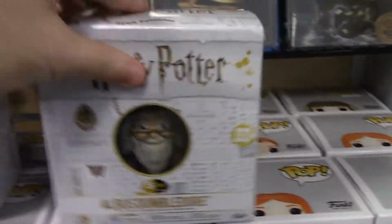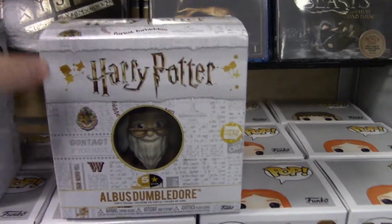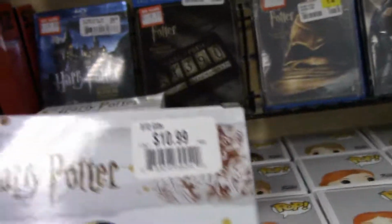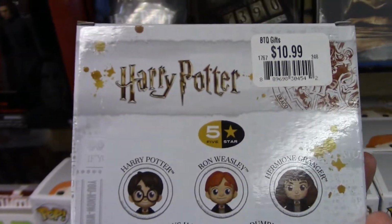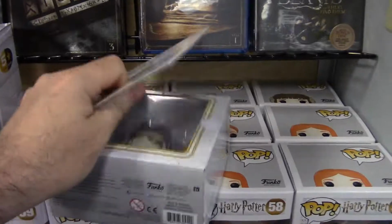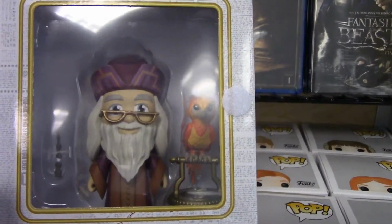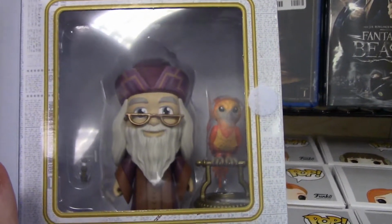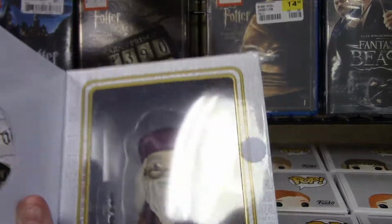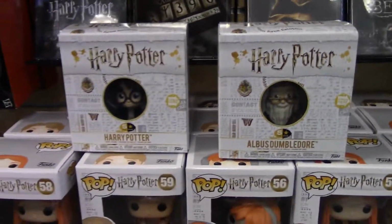I know that they have the Harry Potter versions of these, and I believe Batman has a 5-star version of Funko as well, but these things are pretty cool actually. Price points are about $10.99, so they're within the range of Funko-based products, but they're a little smaller than actual Funkos as far as size goes. They're not super deformed, but not super stylized. That's the word I'm looking for. But these guys look really, really neat if you're into this sort of thing. Definitely take a look at your FYE for these Harry Potter-based items.